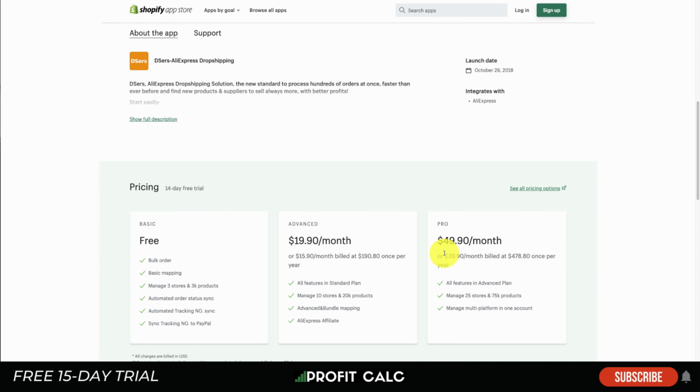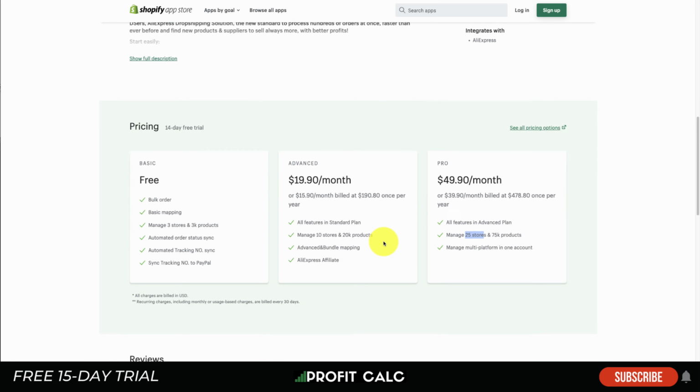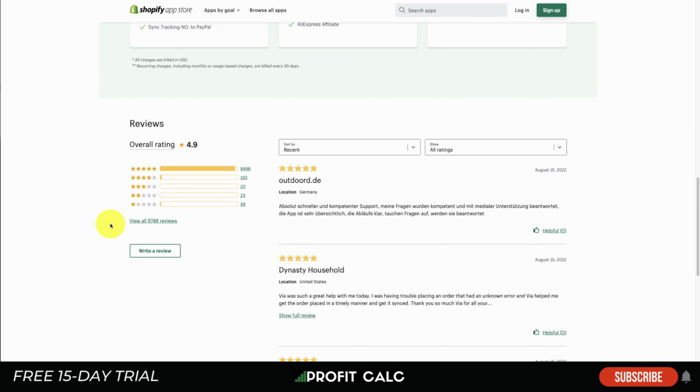And overall, it's an affordable plan with a free plan here for bulk ordering, bulk mapping, as well as manage 3 stores with 3,000 products. And you're going to pay then by how many stores you're managing. So we can see 10 stores at 20,000 products, 25 stores at 70,000 products for $50 a month. Overall, an excellent rating here, 4.9 stars with over 8,400 5-star reviews.